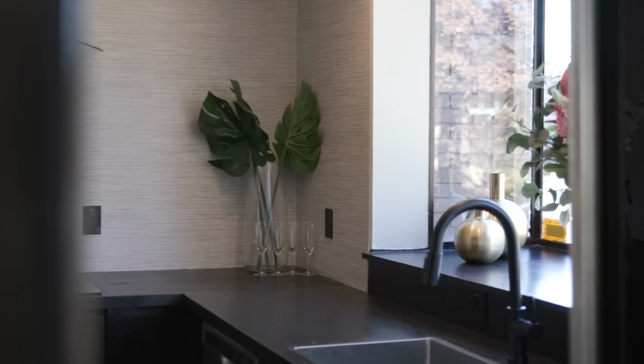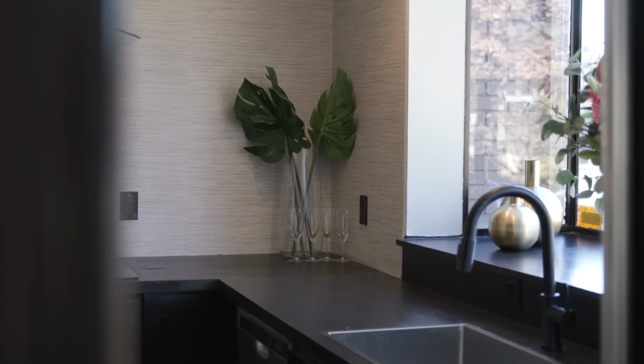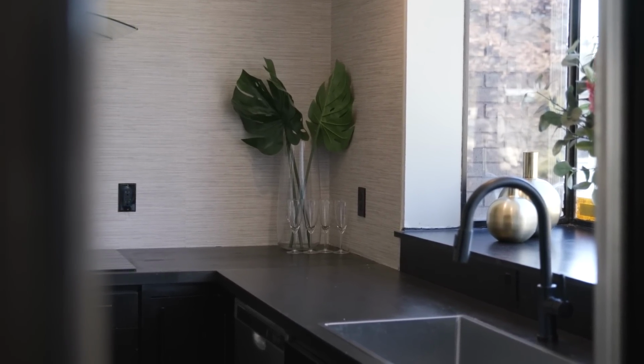And I opted for a butcher block countertop that I could stain black. And I just had this vision of all lower cabinets, so that when you came into the room, you knew it was a kitchen, but you weren't overtaken by the fact that it was a kitchen. It was more of just a beautifully designed space that aesthetically was seamless with the rest of the home.